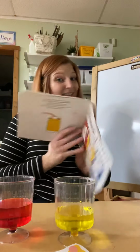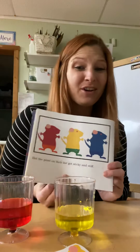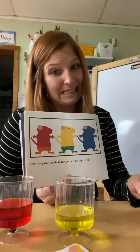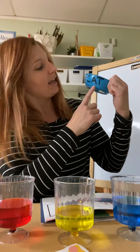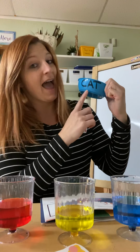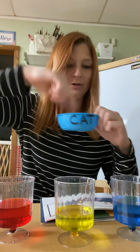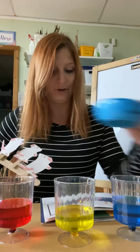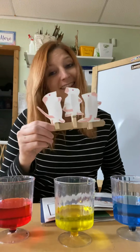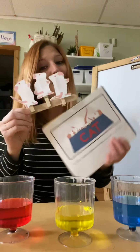Well, the mice liked this game so much. They had so much fun, but their fur got really, really sticky. So they decided to wash it off. Let's jump on in. C-A-T. Uh-oh. If they jump in here... They jumped into the cat bowl to wash off the paint. Well, the cat was still asleep, so they were safe. So they washed themselves down to a nice, soft white.